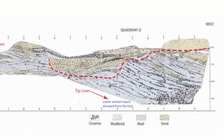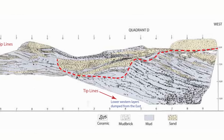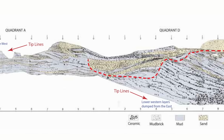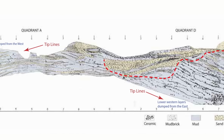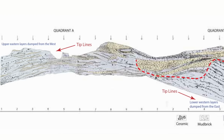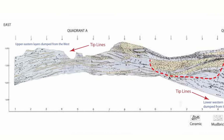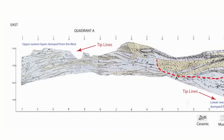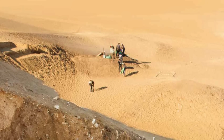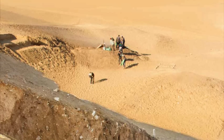The mound can roughly be divided into 2 dumping activities. An early one where tip lines dip down in a westerly direction, where it looks like people were tipping from east to west, and a later phase in the opposite direction, where it looks like people were tipping from the west towards the east. The mound was rich in Old Kingdom finds, but how old was the trash?